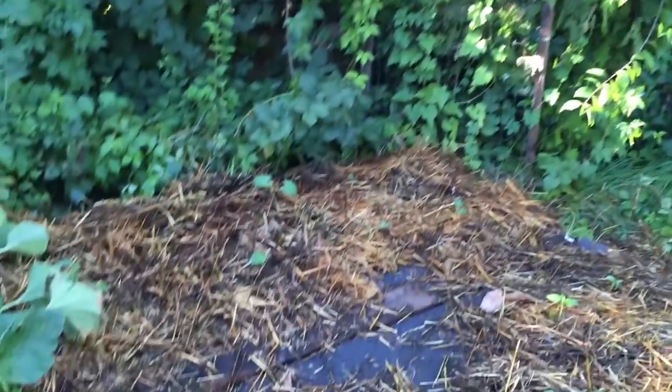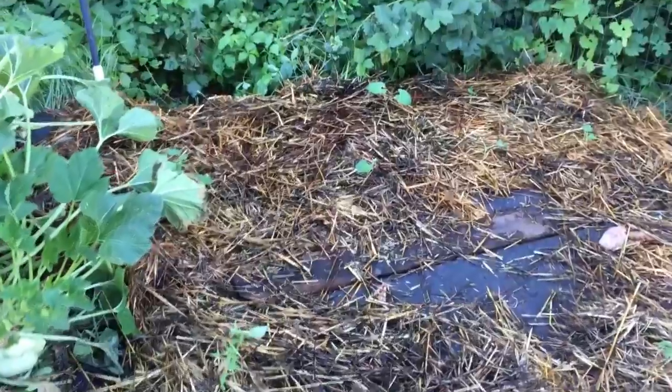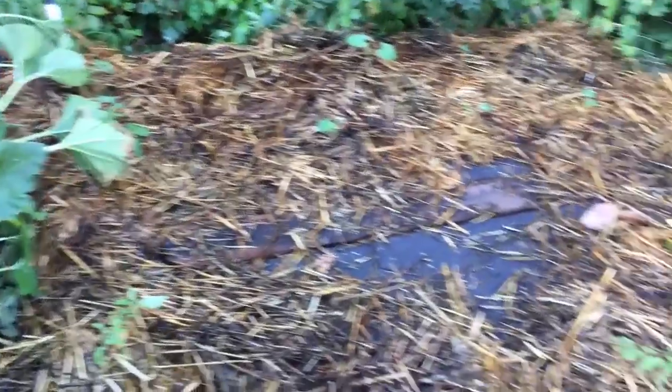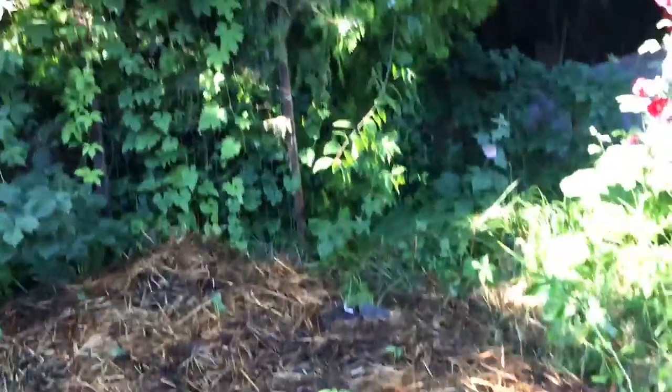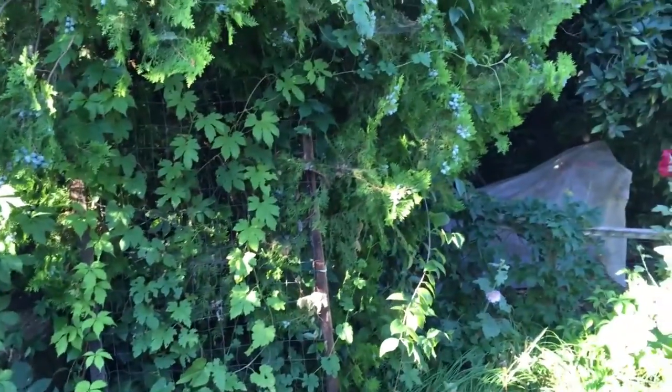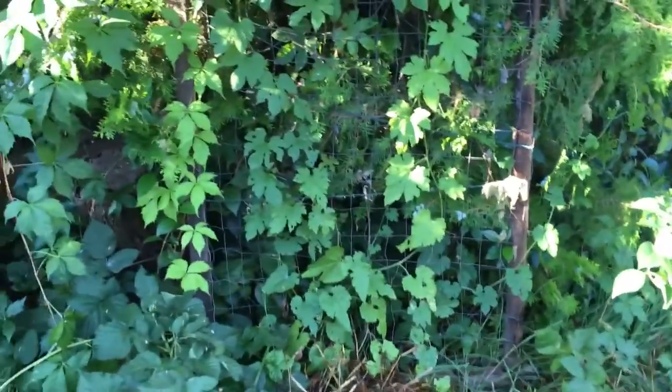Just briefly, here's a bed that I just replanted. This is mid-July, and so I put in some more tomatoes and beans and some chilies. I'm strategizing to have tomatoes in October. So here's my second bitter melon design, similar to the first.